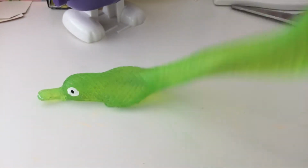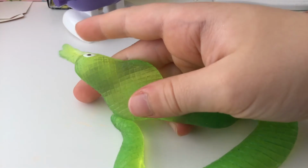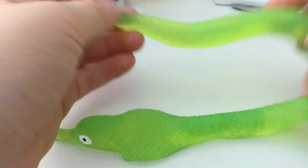Alright, I give it a 3 because what I hate about them is sometimes they're too sticky, they get fluff on them, and they can get stuck in your hair. I had a doll, and it got stuck in the doll's hair, so I don't like them. Alright, one of my favourites.